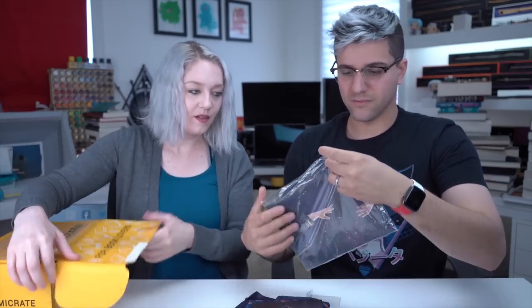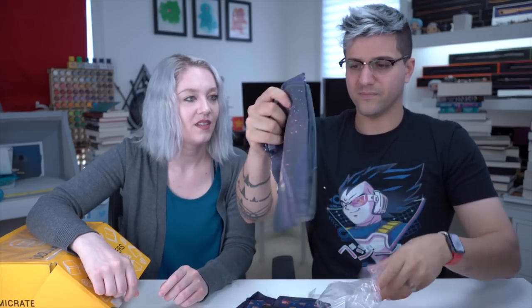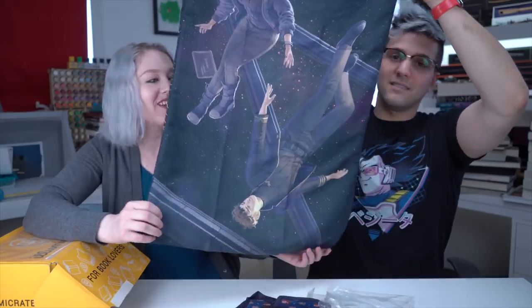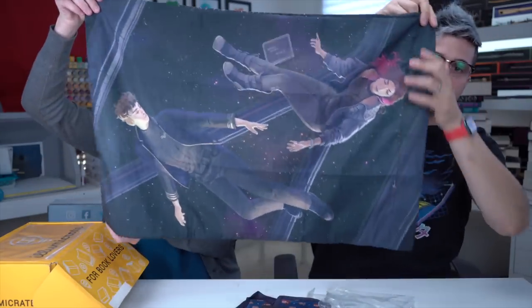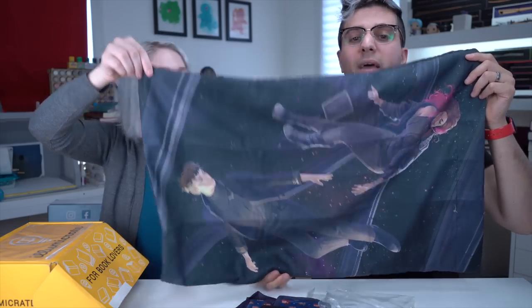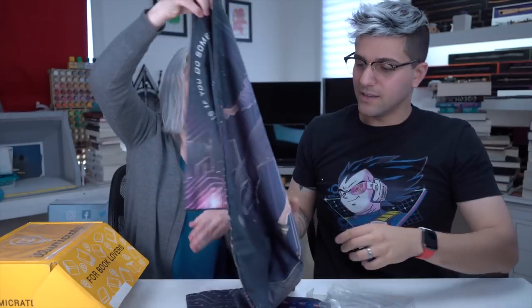Oh no. Oh no, what? Is this one of those things? A tapestry? No, I don't like tapestries. Or a pillowcase. Please let it be a pillowcase. Oh, it's a regular pillowcase. All right, I'm down for that. Oh, look at it. It's pretty cool, too. It's like they're floating around in space. Let me see. It has a back, too.